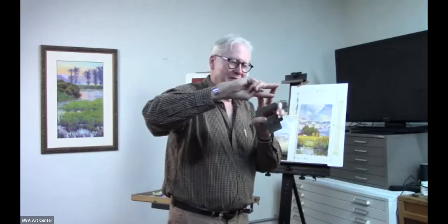And it finally occurred to me, this is not a rectangle. I can't make a rectangle out of my four fingers. It's something approximating that. So when I found an artist came up with this view catcher, it was like, this is a lifesaver. And I use it for every painting. And you close one eye and look through it.